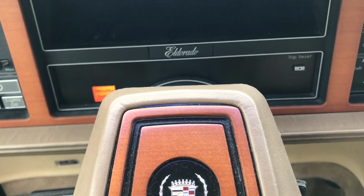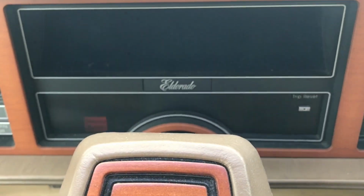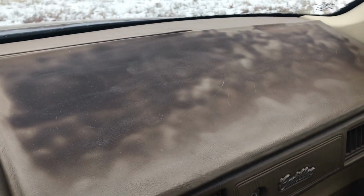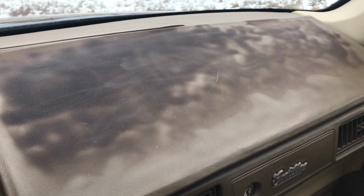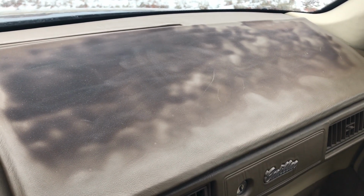Let's listen to the key and ignition chime. It's pretty wild. So it's actually in the glove box, and it is a physical hammer hitting a bell.